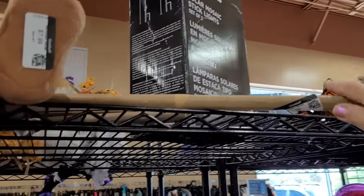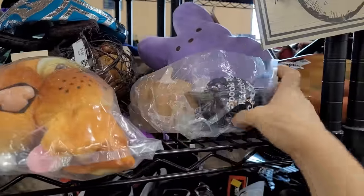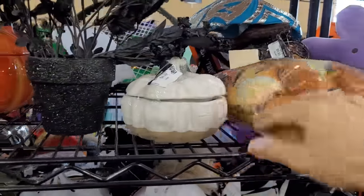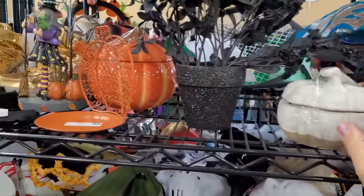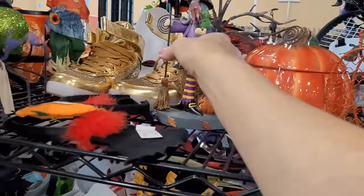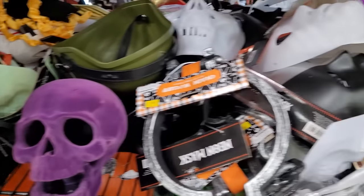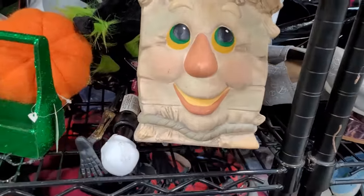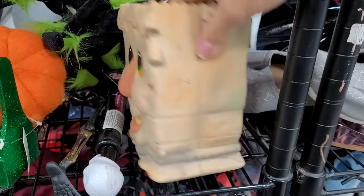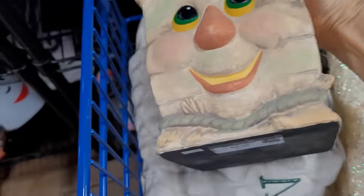We'll keep going here, covering the shelves, but just as fast as I shop, they are restocking this area with baskets and baskets of new treasures. Here's a threshold pumpkin candle. More pumpkins, black flowers, a little metal figurine, and skulls. Look at this. It's a little ceramic bag with a face. I'm sure you could put a flickering candle inside. It's only $5. Just adorable.